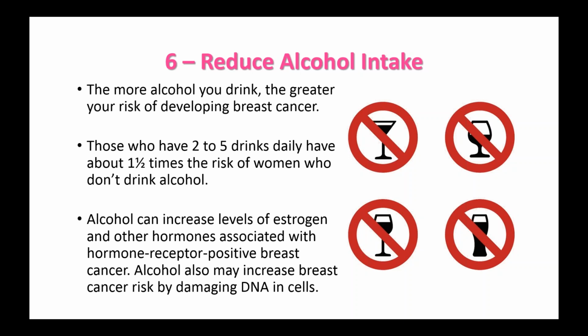Alcohol intake. So the more alcohol you drink, the greater your risk is of developing breast cancer. There are so many studies on this. It's hard to say exactly how many drinks, and what kind of drinks, would increase your risk, but 2 to 5 drinks a day have 1.5 times the chance of increasing the risk of breast cancer compared to women who don't drink at all. The reason is because alcohol can increase estrogen and other hormones in hormone receptor positive breast cancer, and it can also increase cancer risk by damaging DNA and cells. So then it can increase risk of other types of cancer as well.